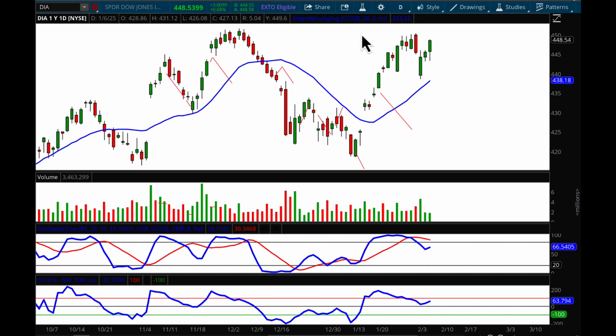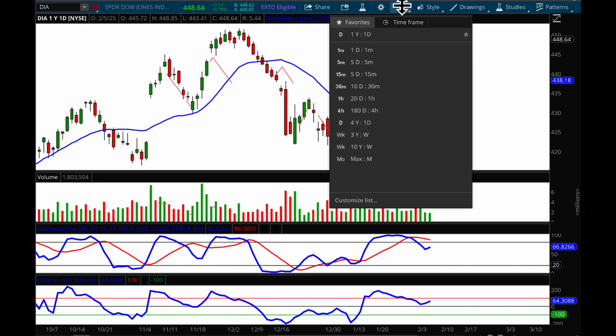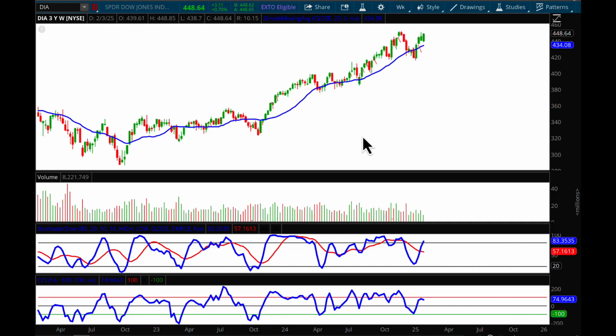But right now, we're at these resistance points and the volume is dropping. I have a downside target on DIA still in place right there at 425.51. I'm not moving that. And if you look at the weekly chart here, this is a 3-year weekly chart, you can see what I'm talking about with regard to this topping. This is more or less like a double top.